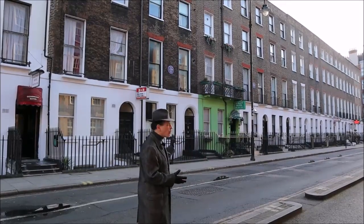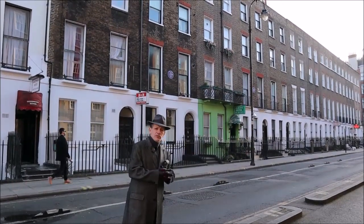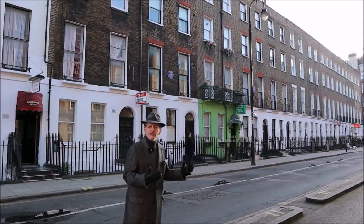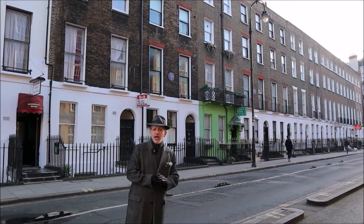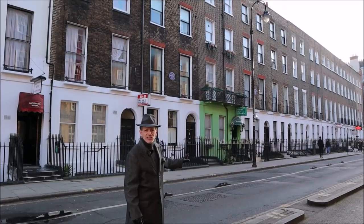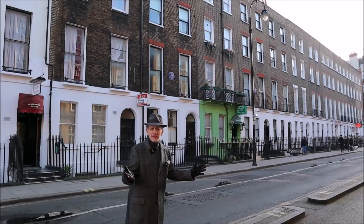These would have been built for your middle classes when they were actually put up, and they have served their time and they've done really, really well. This is just round the corner from Site 2 that we went to, Coram's Fields, and London has absolutely loads of streets like this, often turned into hotels, sometimes bedsits, all types of housing.